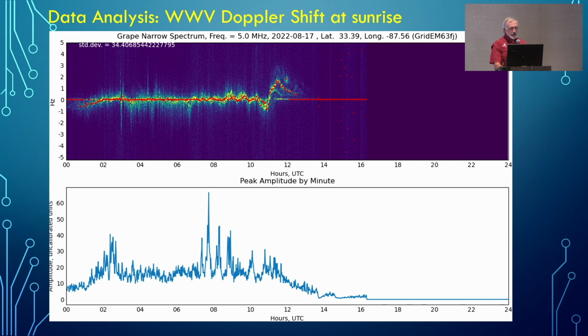So you can see this is at my station in grid EM63FJ, and you can see as we get close to sunrise how this 5 megahertz signal gets pushed. And look, you can even see multi-modes in this. Each mode indicates a hop.